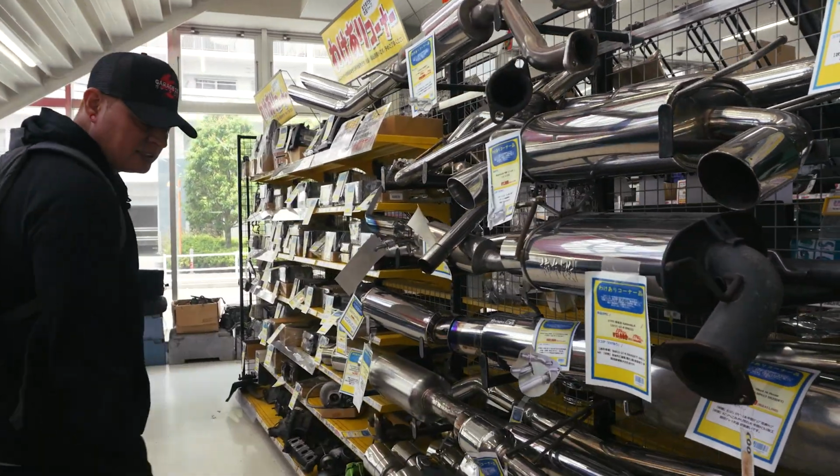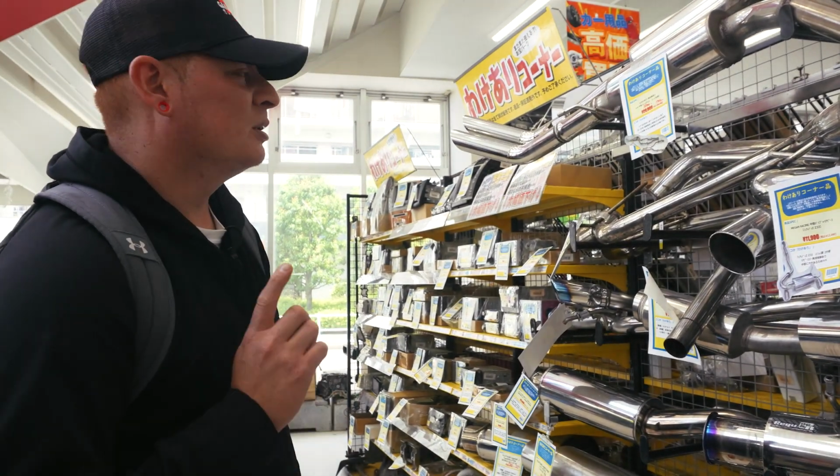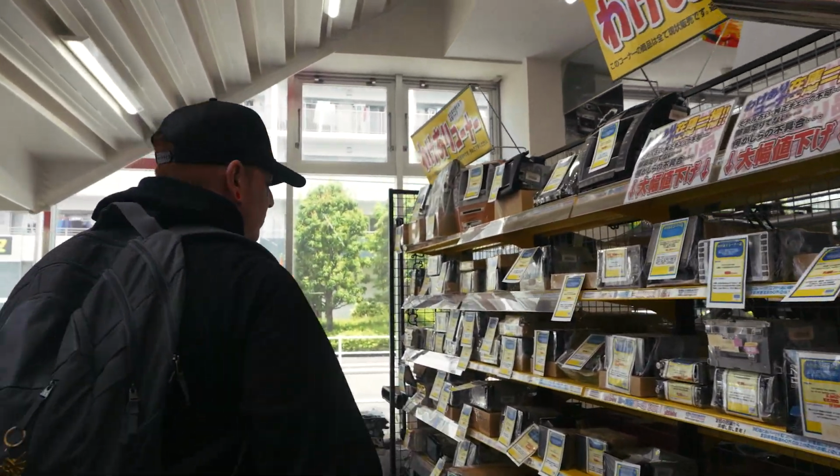Exhausts. We do have a couple of things on the shopping list that we need to get. So we're going to be looking for that stuff here and see if we find anything. I'm not going to tell you guys what it is yet, but just going to look around.